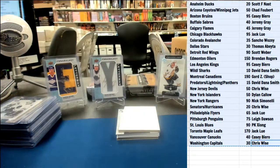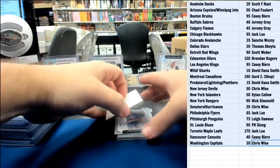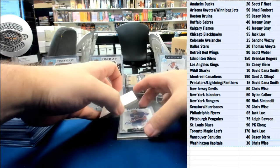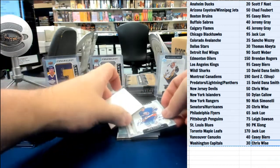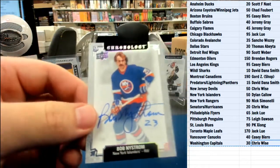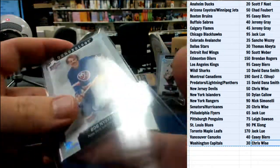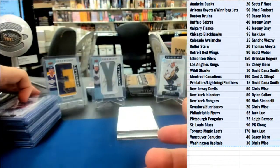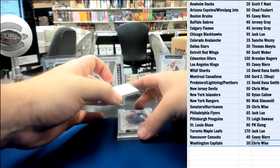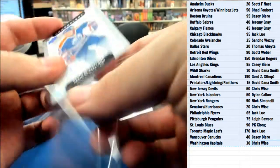Bunch of people had the same teams. Oh, I understand. Like, that's their team. I meant, like, the time capsule was not numbered. Not numbered. For the New York Islanders, Bob Nystrom, auto. Bob Nystrom, auto. Kevin McClellan for the Edmonton Oilers, sorry.